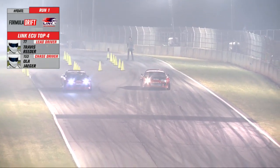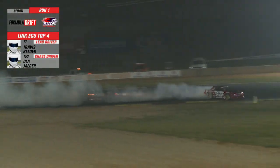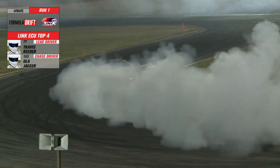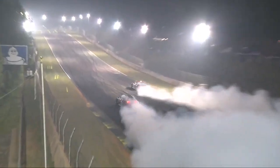What's red all over and about to tear up the track? These two gentlemen, Travis Reeder, Ola Jaeger. Reeder rockets out. Jaeger with that faint entry. Reeder straight line into that first front clip. Into the first outer zone goes Reeder, Jaeger. Reeder, a bit of hiccup, but not a large disruption there in his line. Now back out of the keyhole. Reeder throwing massive angle there at that quick touch and go. Reeder just seems to have great forward grip with massive angle there. Really good job there by Reeder.